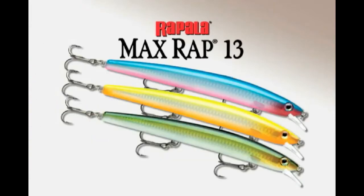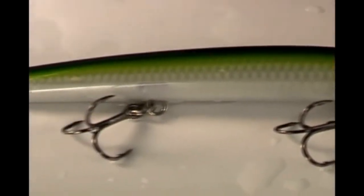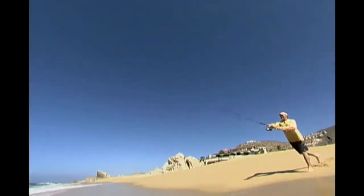Meet the Max Rap 13 from Rapala. The short-lipped, high-performance Max Rap has a thin-bodied minnow profile with a slightly arched back to make the lure roll like a living, breathing bait fish. It is designed to run a half-meter below the surface for fish that are intent on feeding near the surface or in the shallows. But as good as it looks and fishes, it's the way it flies that makes it stand out in the crowd.